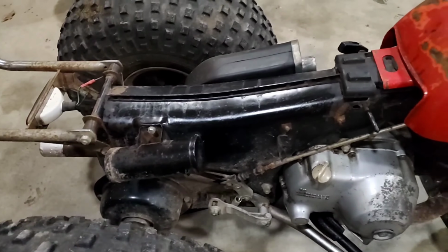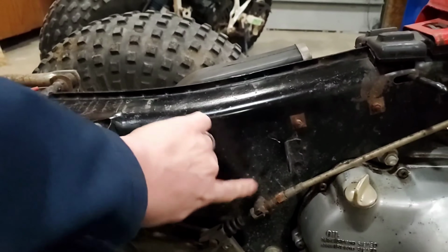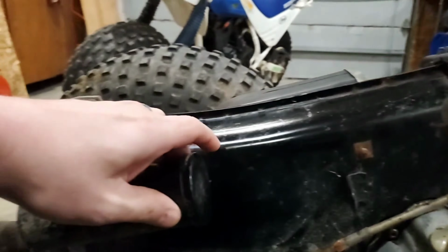We'll do a little chassis inspection. Shinier than some I've seen. Just a little. This will clean up nice. This is a very respectable machine. Let's.